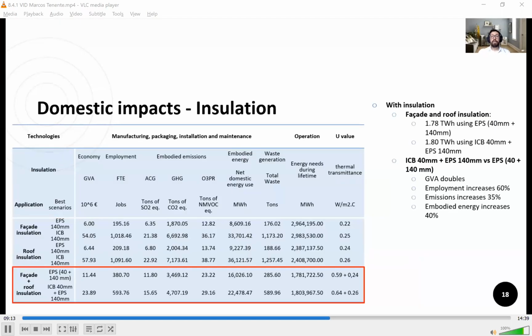For simultaneous insulation of roof and facades, the lowest value for energy needs is obtained by the combination of EPS for facade insulation with EPS for roof insulation, while the second lowest value regarding the energy requirements is obtained by the combination of ICB for facade insulation with EPS for roof insulation. When contrasting these two cases, the latter doubles the gross value added and increases by 60% the number of jobs created, while producing nearly 35% more emissions and having 40% more embodied energy than the former.